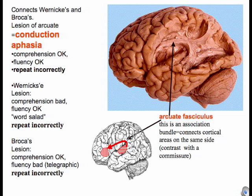Now, a bundle of axons that interconnects two different parts of the same hemisphere. It doesn't cross like the corpus callosum. Same hemisphere is called an association bundle. And the arcuate fasciculus is an association bundle. And there's some classic signs that happen when you have a lesion there of the arcuate fasciculus.